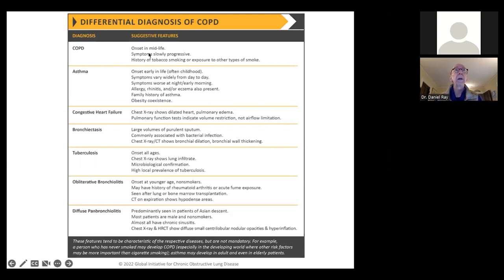The symptoms suggestive of COPD are that it occurs later in life, it's slowly progressive, and obviously they'll have a history of smoke exposure or other exposures. Whereas asthma tends to be associated with allergies and occurring earlier in life. You'll have nocturnal symptoms, allergic symptoms, and a strong family history of asthma. You'll tend to see asthma more in obese patients, and you won't see as many obese patients with COPD.